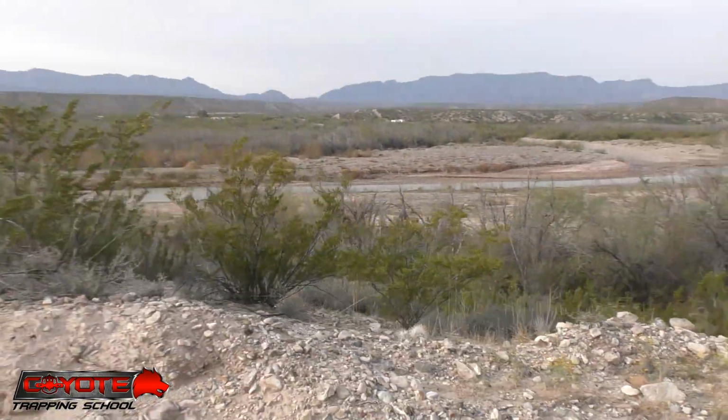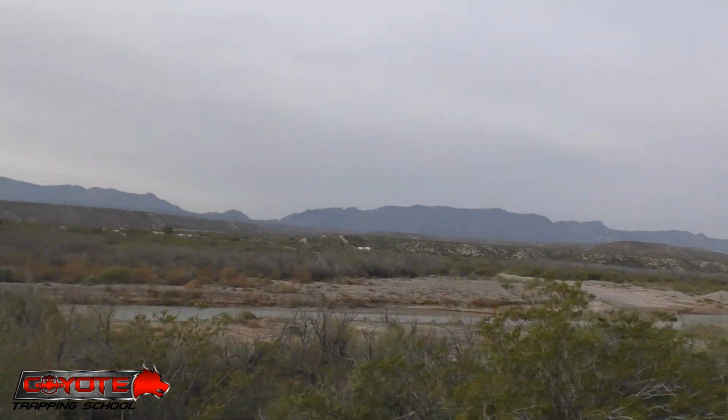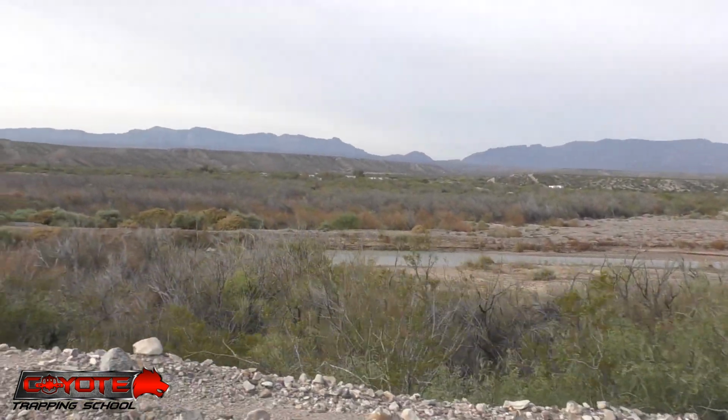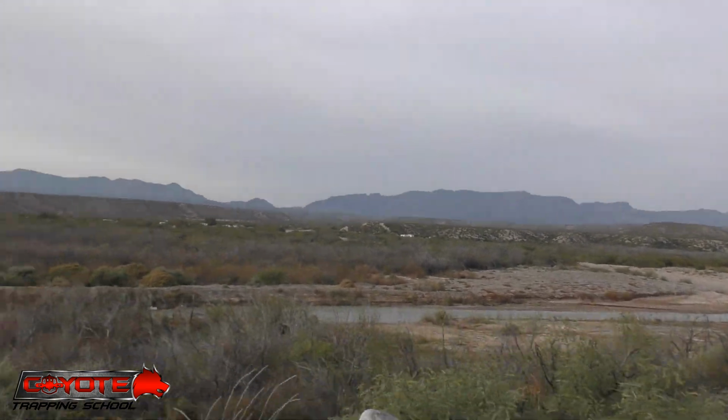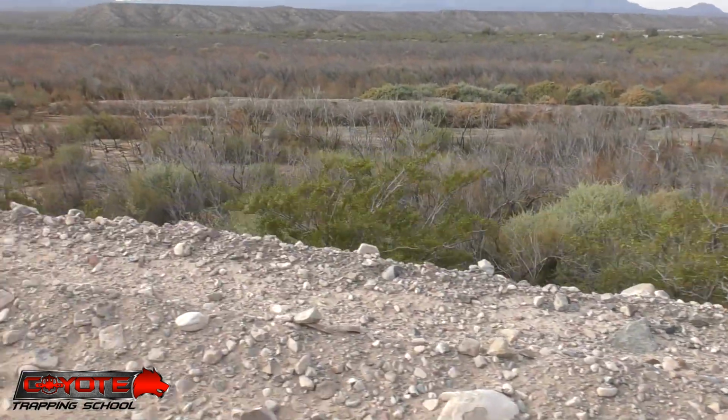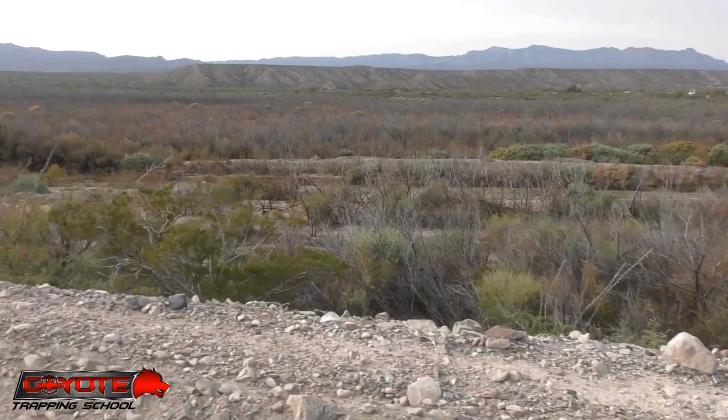There is the mighty Rio Grande River in Mexico. There's no border wall here. And those mountains in the background, man, you talk about a rugged but pretty place.